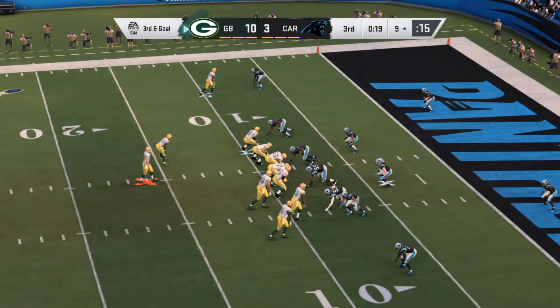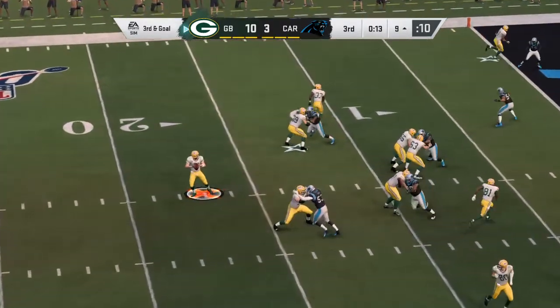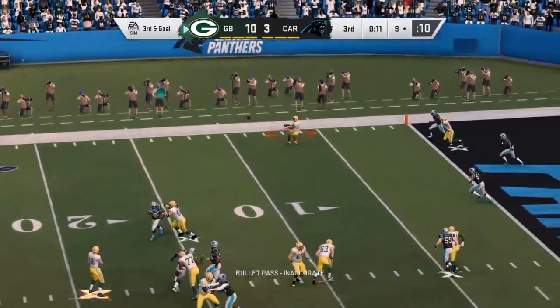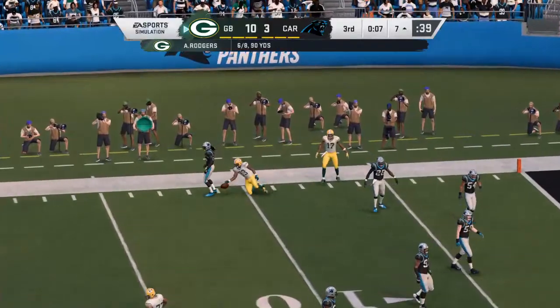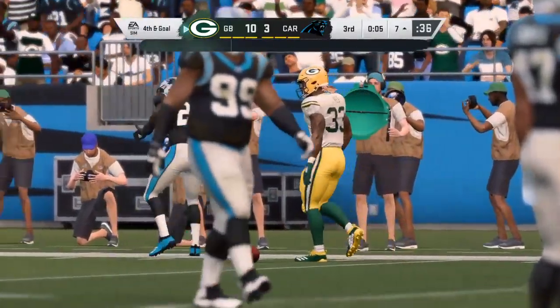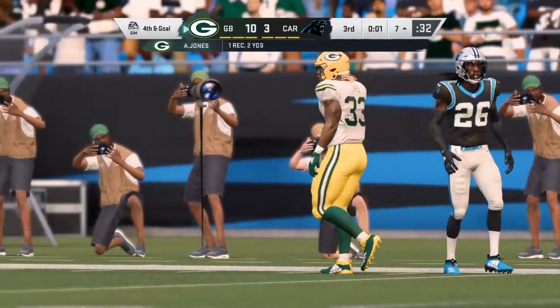This has been a long drive. You got to figure a field goal would be a letdown. Can they convert now on 3rd and goal? Now it's Rodgers. Gets this to his running back, Aaron Jones. And here he'll get it down to the 7. Able to hold him to just 2 yards, and now it's 4th and goal.